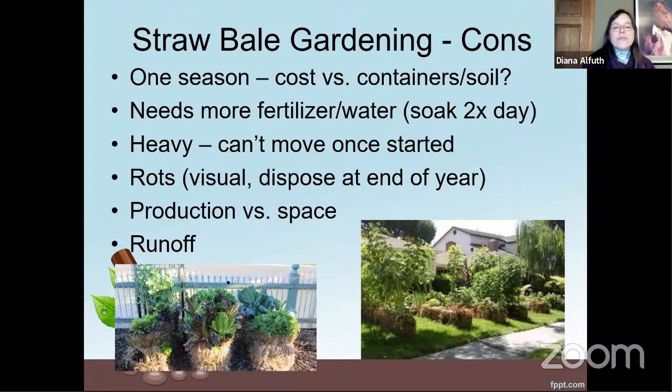The amount of production that you get out of them for the space, it is an intense gardening kind of thing, like the raised bed garden, but you're not necessarily going to get twice the harvest than you would in a raised bed or an in-ground garden. And then we do have to be concerned about that runoff, like I talked about. This picture on the right side here, as you soak that, if the nutrients run down to that sidewalk and then down the sidewalk to the sewer system, that's an environmental pollutant. So you've got to be really careful about where all that fertilizer is going.